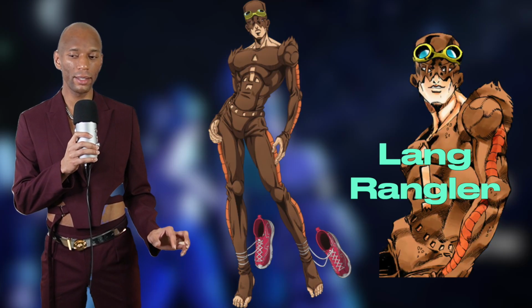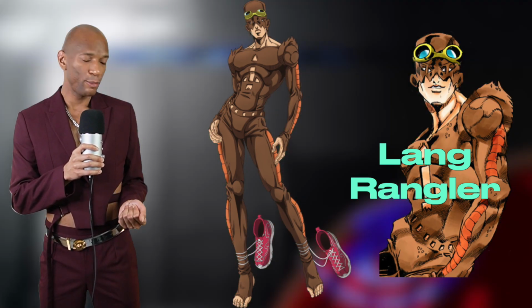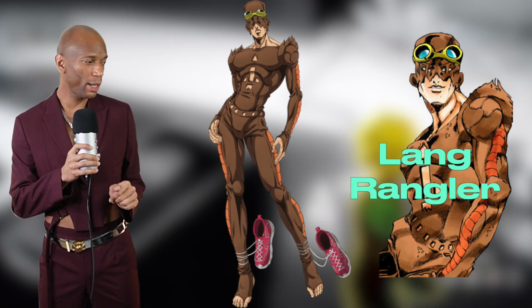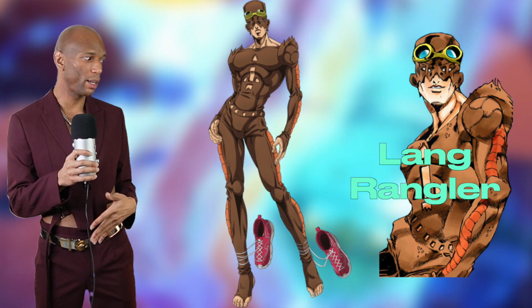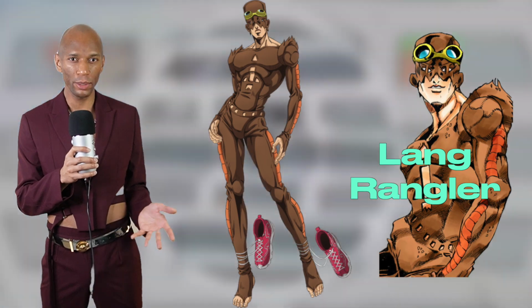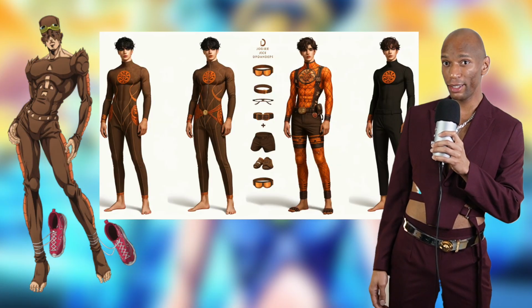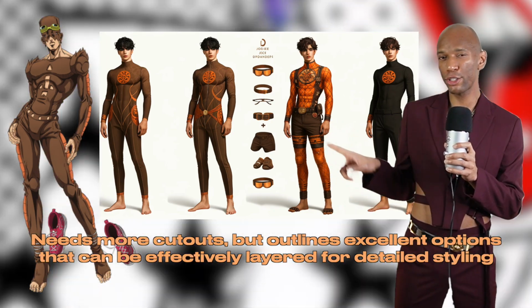Lang Wrangler was another character that I was like, do I like this? Bodysuit moment, great. A few little cutouts in the front, loving it. Even a little bit of a belted moment, something that resonates with me. I think it's maybe just the weird shoes hanging off and the toes peeking out. I hate that.